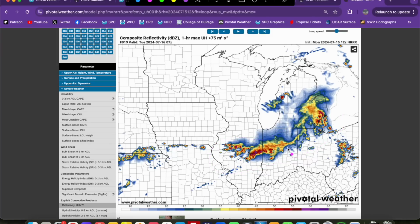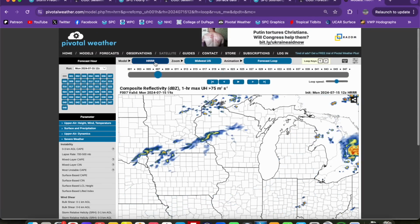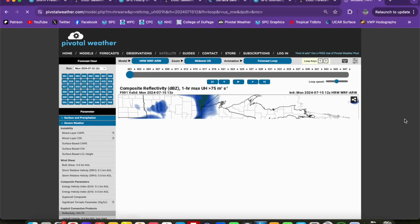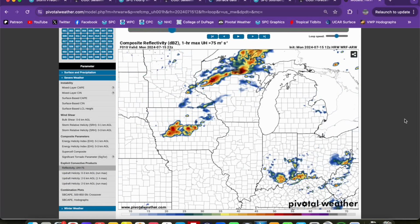But anyone from Illinois into Indiana, even Ohio, even southeast Michigan, Detroit, definitely needs to be on alert. Cleveland even could need to be on alert for damaging winds and some low-end tornado risk going into the overnight hours tonight. So that's the HRRR. Let's take a look at the ARW here. Probably going to show the same story. Pretty cut and dry setup for today.